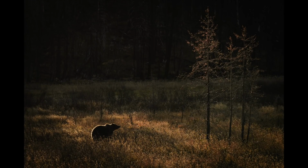Okay, now we're on Grizzly Bear in the fall. So this one is another October photo. This Grizzly Bear was in the kind of light that just makes my heart skip a beat. I love this backlight on grizzly fur. It is just so fantastic. This bear was in a perfect location.